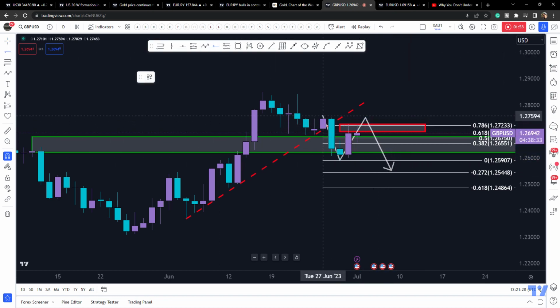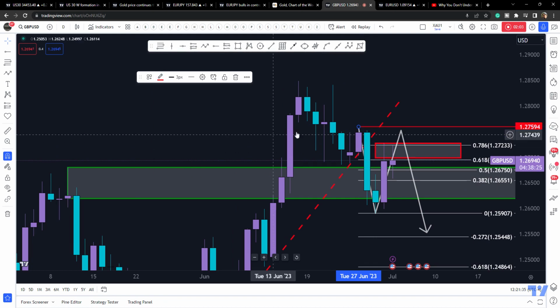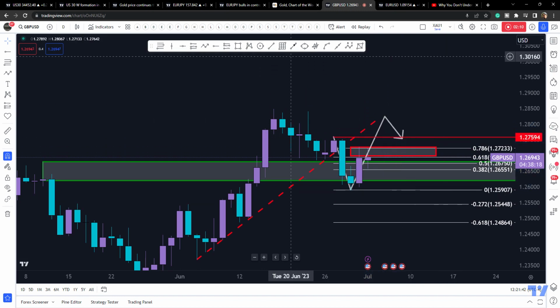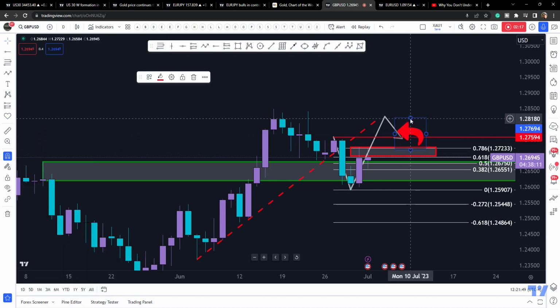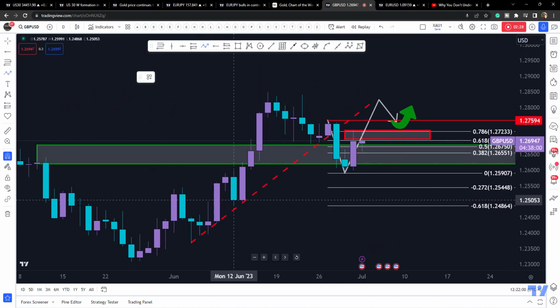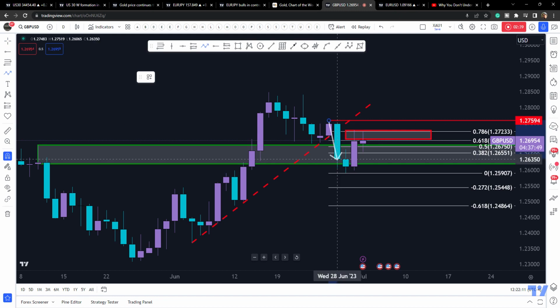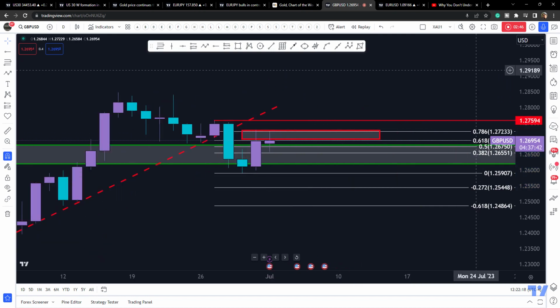And there will be prospects of a break of resistance, the swing high. And if that were to break, then we're now looking at this sort of scenario. But currently that is not the case. So we're not looking for that move. Instead, we are looking for this. So that's where we're at on the daily chart.